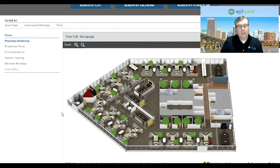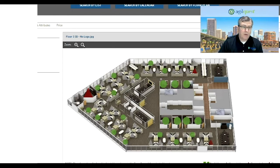So this is a pretty simplistic way of quickly distancing on a floor plan and making only certain spaces available to individuals. These are closed offices, so with the closed offices, I don't have to worry about the same distancing, so they're all available to people. Okay, that was one of the first things that people came to us with, still very relevant, very viable, and a lot of people are going down this path.